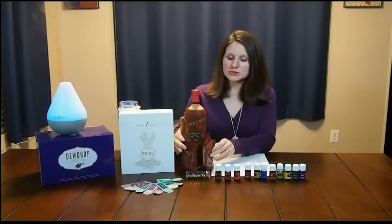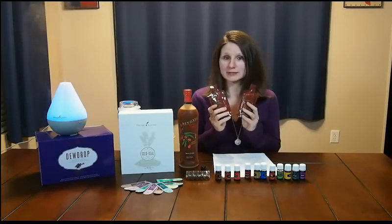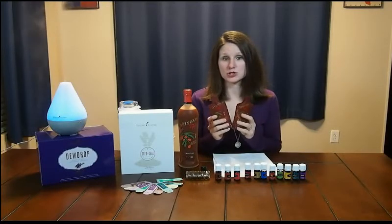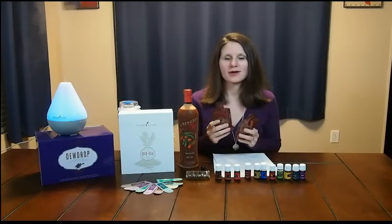So you get these 2 sample packets. I have the bigger bottle. You can purchase it in the bigger bottle, but you're going to get the 2 sample packets in your kit. You want to immediately place these in the fridge once you get your kit, and then drink them, okay? Of course, drink them. Let me know how they are. Let me know what you think.